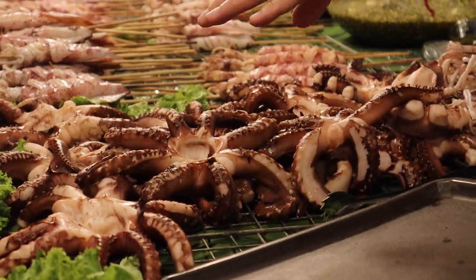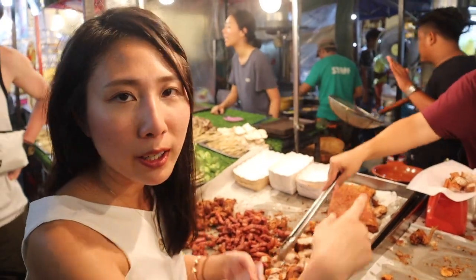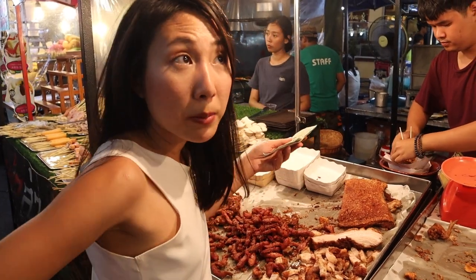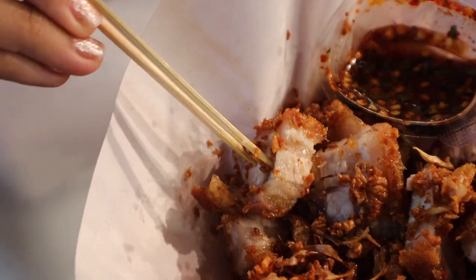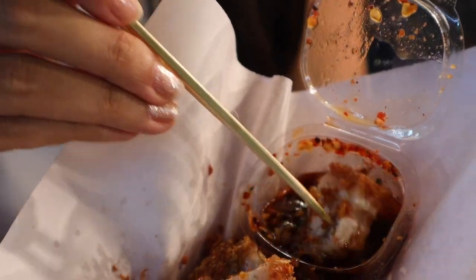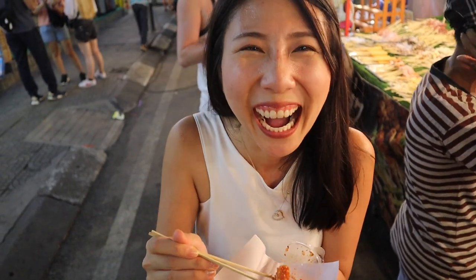This is deep fried pork belly. They actually just deep fried it right behind the stall. 100 grams for 70 baht. Snap that big piece, dip it in that sour and spicy sauce, put it in that pretty mouth, and make that yummy face.